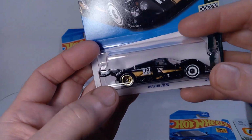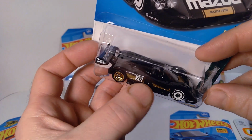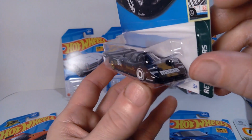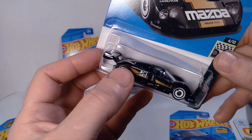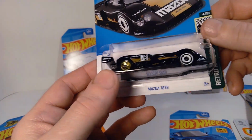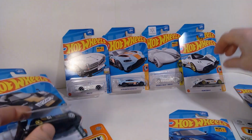This one doesn't have that feature, but for the main line, typically they're not going to have a lot of extra special features on most cars. So this one's more straightforward, but I think the graphics on it look really amazing, and the casting looks really spectacular. So very excited to have another sort of race car in my collection.